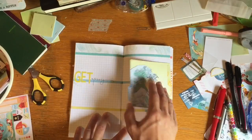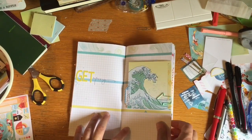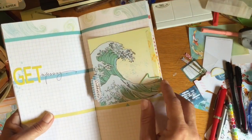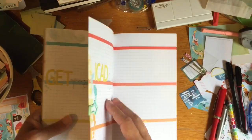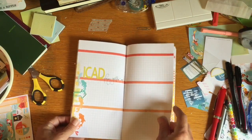This is more of the Get Messy prompts, and there's some scrappy things I need to do there. This is a tip-in, and you'll notice I use a lot of paper clips. Whenever I do tip-ins, sometimes I don't like the way they flop, so I like to anchor them with paper clips. The index card a day prompts.